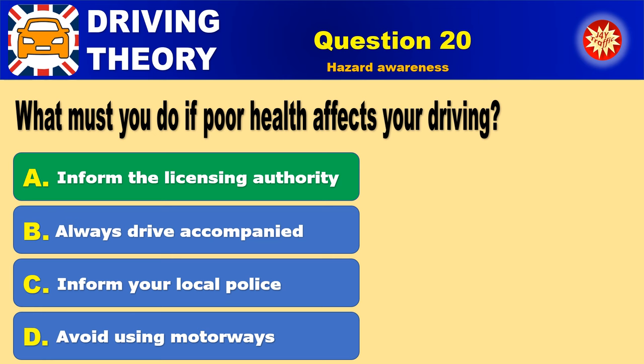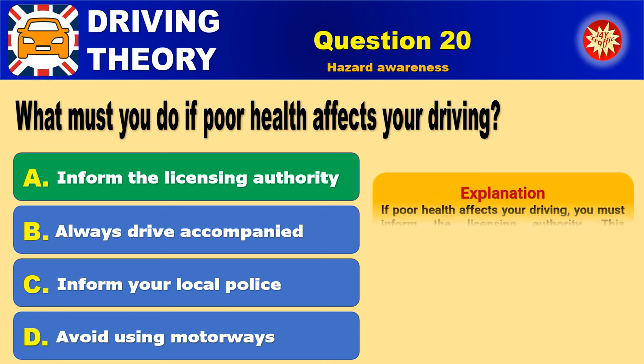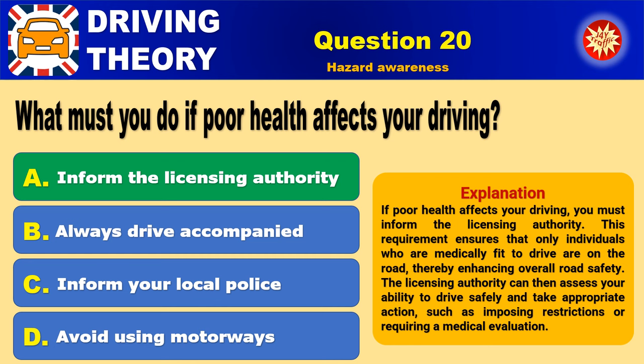The correct answer: A. Inform the licensing authority. Explanation: if poor health affects your driving, you must inform the licensing authority. This requirement ensures that only individuals who are medically fit to drive are on the road, thereby enhancing overall road safety. The licensing authority can then assess your ability to drive safely and take appropriate action, such as imposing restrictions or requiring a medical evaluation.